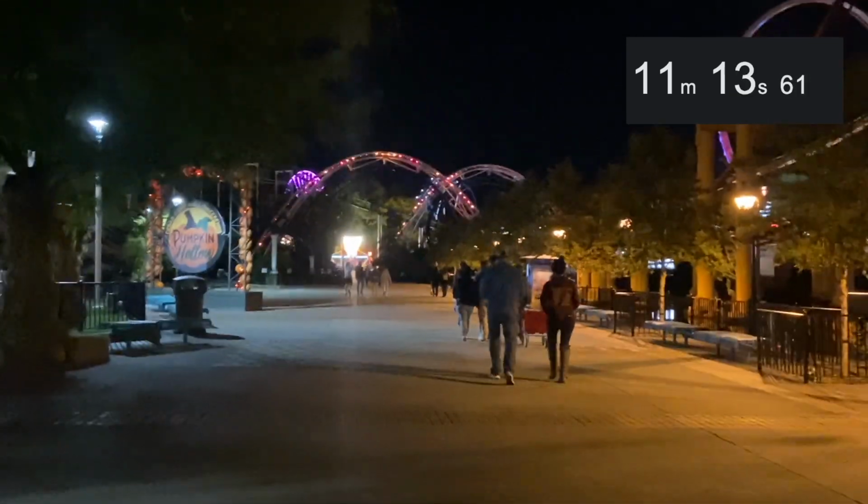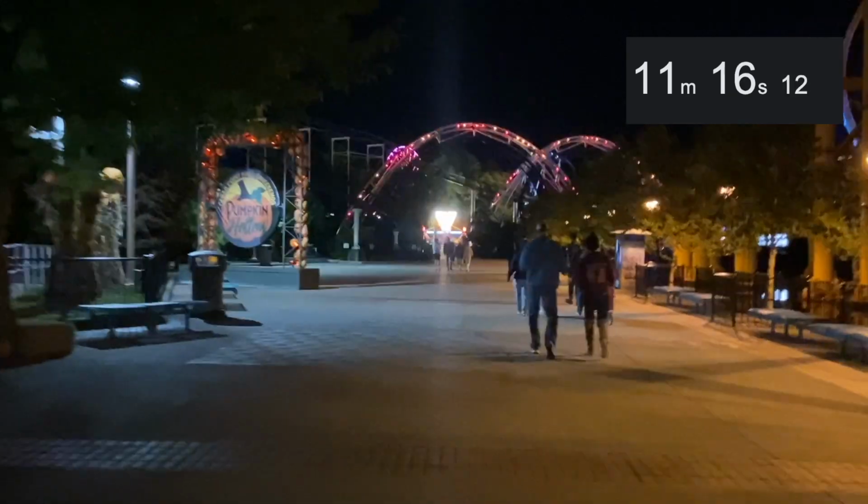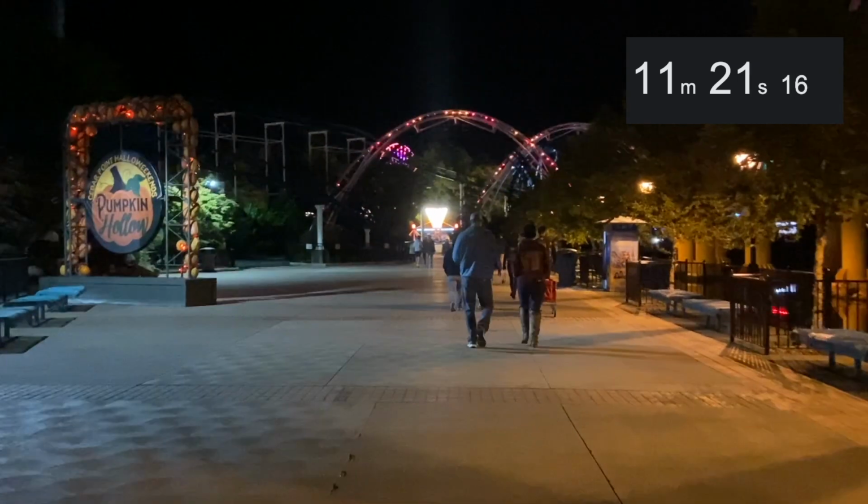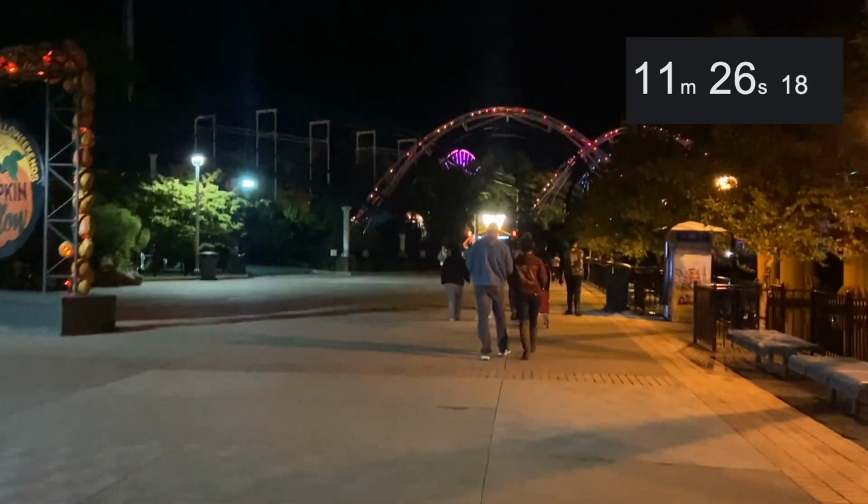Let me know what you think is going to happen with Top Thrill Dragster. You can get as wild or as mundane as you want to with what you think it's going to be. Just simply they're replacing the track, they're adding an LSM launch, they're doing a whole bunch of stuff that's going to replace Corkscrew. They're adding an indoor portion, so it'll be an indoor ride also. I don't know. I've heard so many rumors, I couldn't count them at this point.